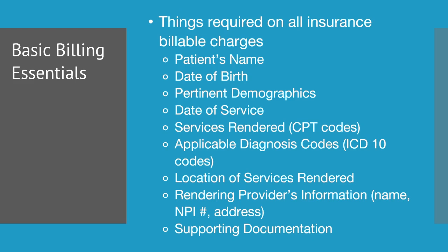The pertinent demographics, the primary insurance holder, the date of the services, the rendering provider, the supervising provider, the supporting documents, the procedure codes, the diagnosis code, these things are all essential on every single healthcare claim. If you're doing a picture of a baby for fun and there's no medical indication, it's not going to be covered by insurance. You can always do a cash boutique service, but we're talking about insurance, reimbursement, medical necessity, and every payer makes their own rules.